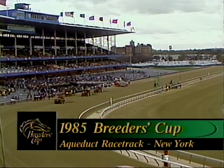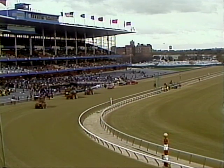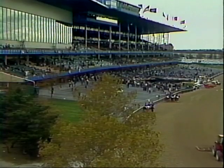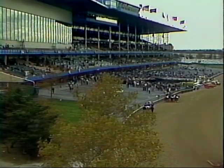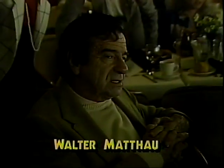It's a lot more than 3,000 miles from the glitter of Hollywood to the grittiness of Aqueduct by the subway in New York City. But that's just the transition that the Breeders' Cup made in its second year. Along with the change in locale, it was a change from the warmth of California to a blustery, overcast fall day in New York. But even so, the stars came out.